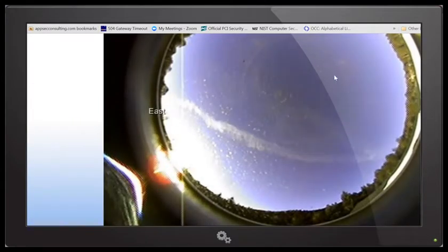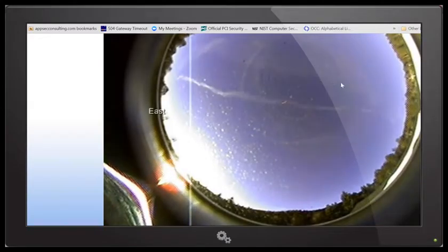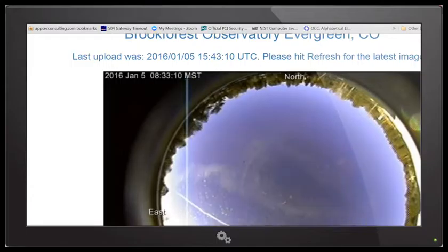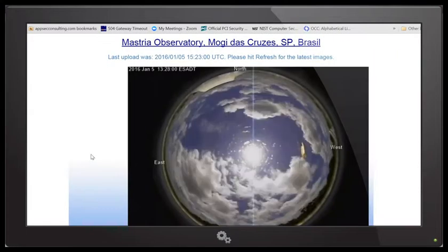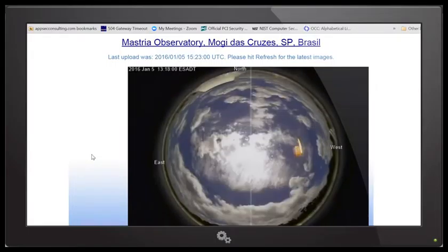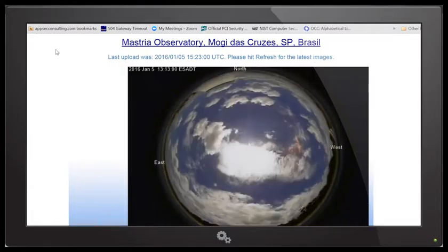Still the same. They're trying to hide this image, and they're trying to hide this huge plume down here that we're actually seeing from the South Pole in a little bit of different light. Looking at Mastra in Brazil this morning of the 5th of January 2016.